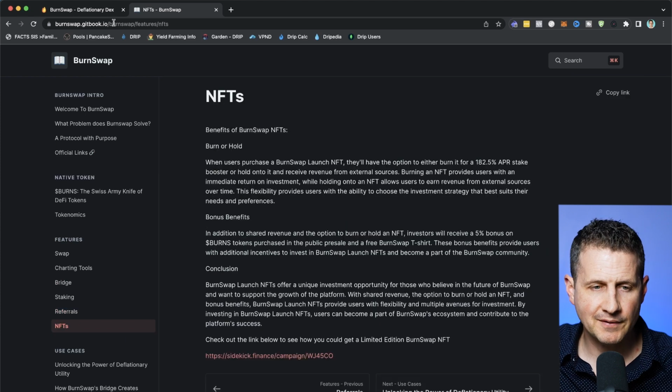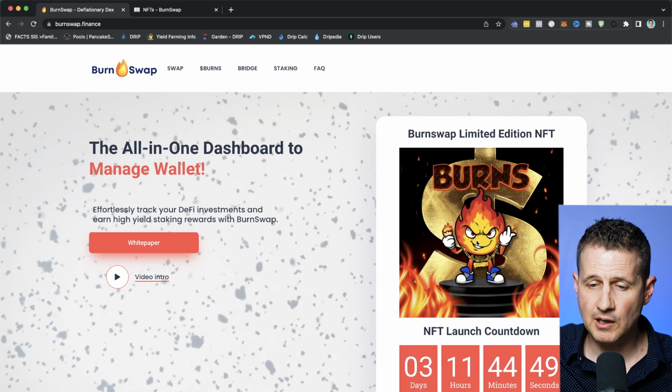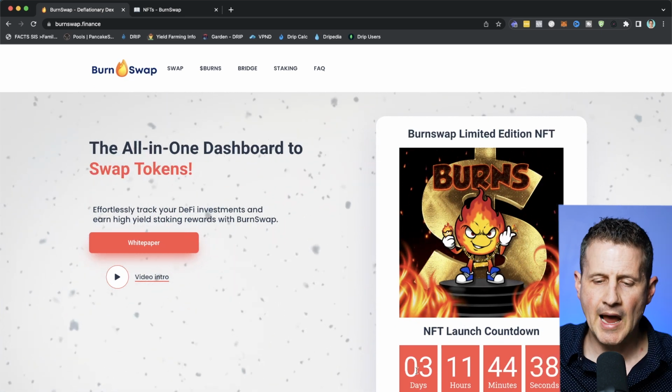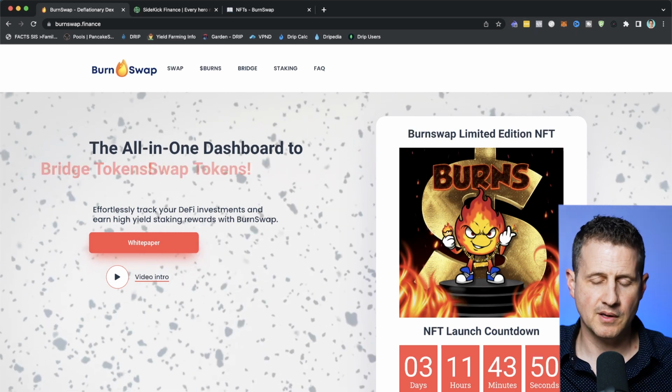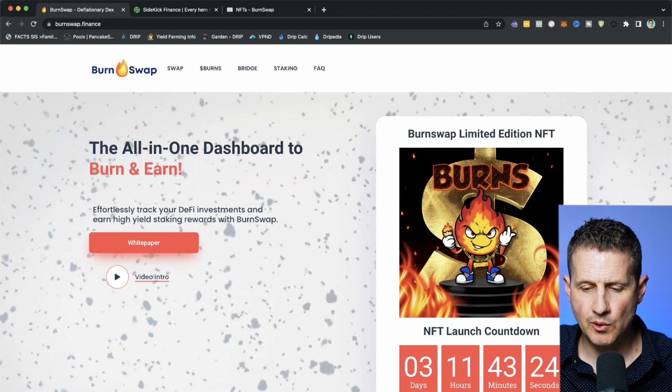Lastly, we'll talk about their NFTs, which you can see right here on the homepage. They look like this. They're going to be $100 a piece, and you can almost think about this like their private sale. It's going to be happening in 3 days at the time of this recording. So you can check this out right on their homepage. It's right there in the header. If you want to get in on this, you hit Mint NFT.